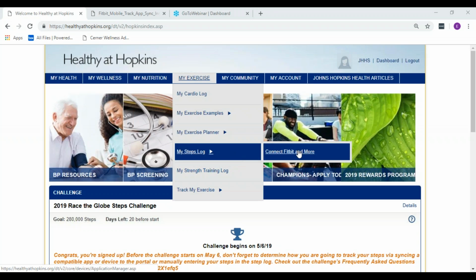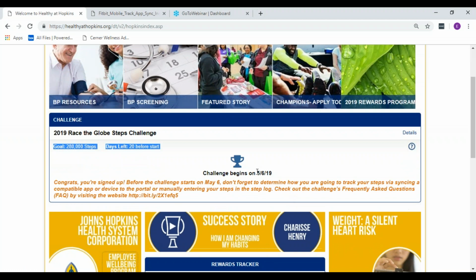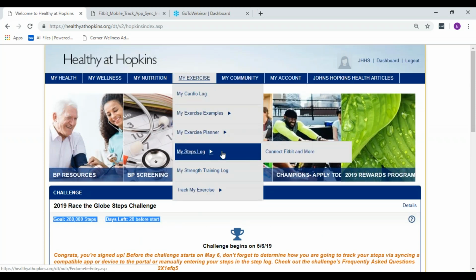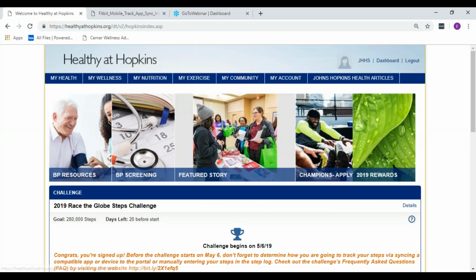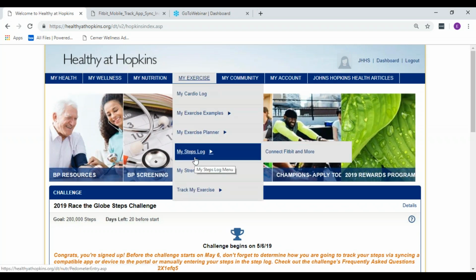Let's see here. When the actual challenge starts, there will be an option here to go in and to add steps manually. So once that is the case, you will see that one there, and you'll be able to go in and actually manually log your steps to add each day throughout the challenge. So again, you will go to My Exercise, drop down, My Steps Log, and once the challenge opens, you will be able to click in and add your steps. You can also go in by this main dashboard as well, but because the challenge hasn't started just yet, we can't show that just yet.